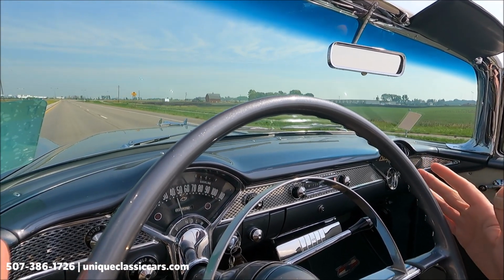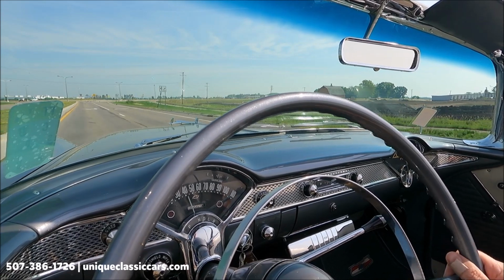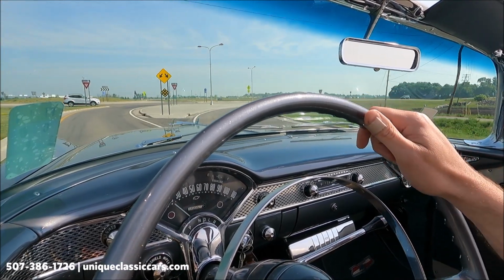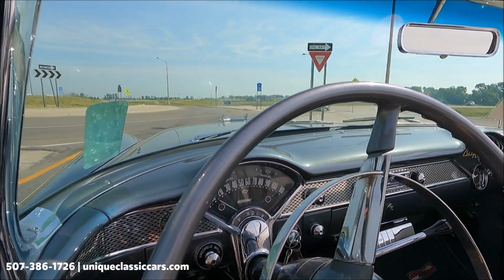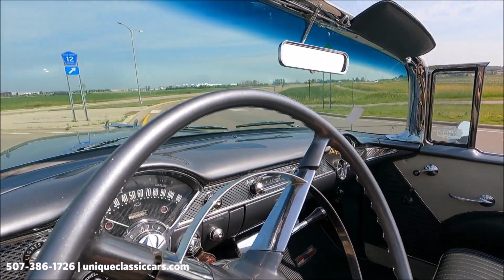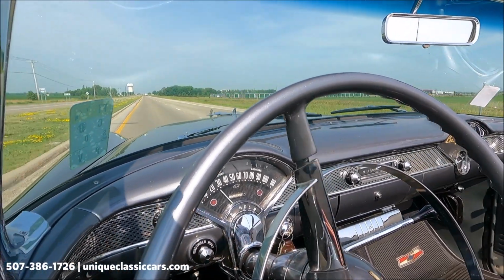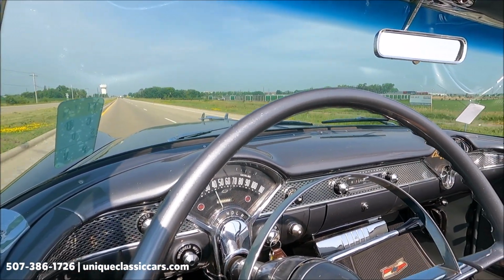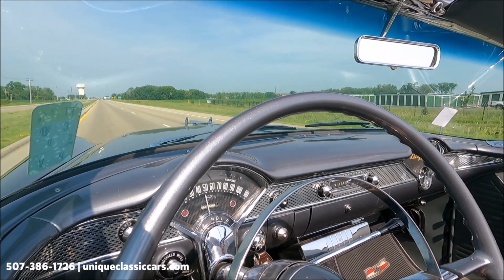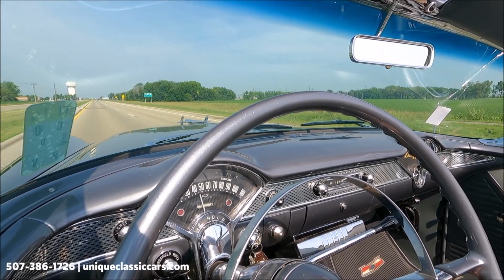If I let go of the steering wheel, the car stays nice and straight in the lane. There's a little slack in the steering, which is fairly common for this age of a car. Very nice, sort of a gunmetal metallic color on the inside of this car. Brakes work well, corners well, as you'd expect. Very nice, very smooth running 1955 Chevy convertible. Check it out at Unique Classic Cars.